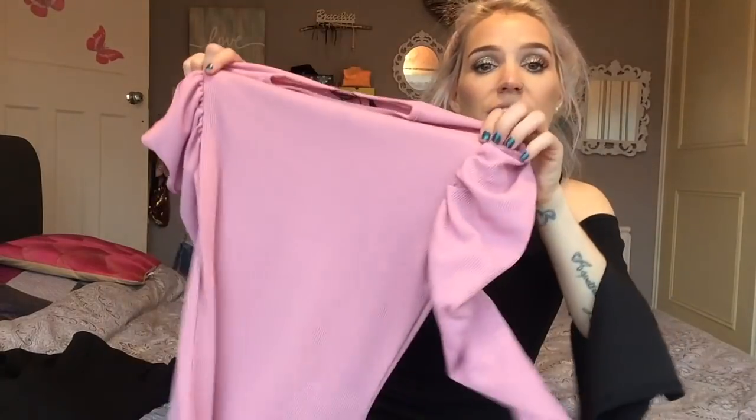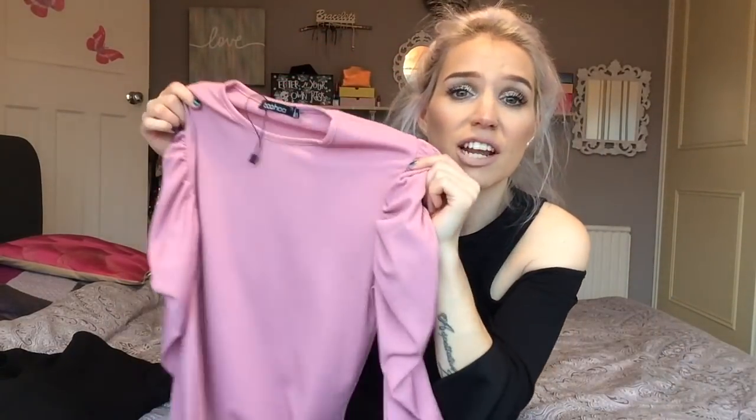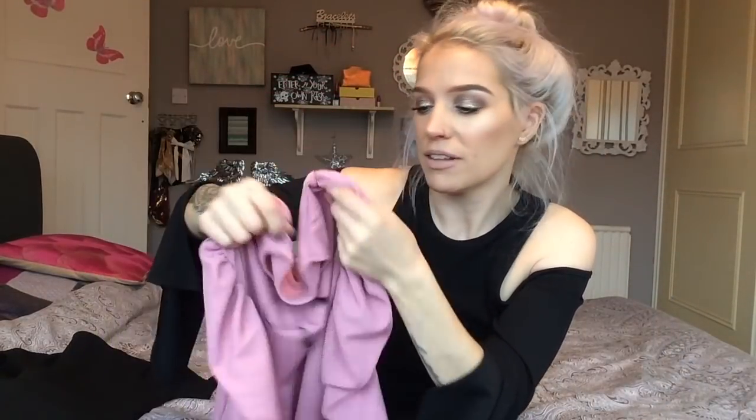I love the colour of this dress. I think it's a really, really flattering fit. The only problem is, I do feel like this material highlights everything that you've got on underneath. So if you're wearing this, you really need to wear no knickers.